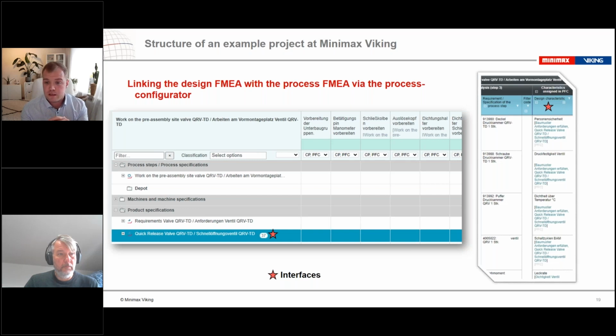And I also want to make a small hint about this interface as well. I've recently learned that this particular view is only possible within Plato if you use the new form sheet. And this is called PFMEA PFC based. And now we are slowly coming to the end of our presentation, but we would like to mention some future ideas and desirable software improvements.